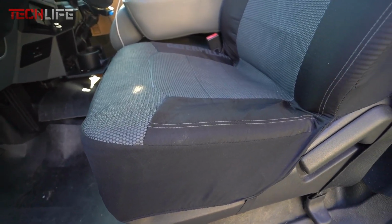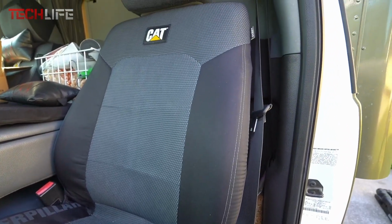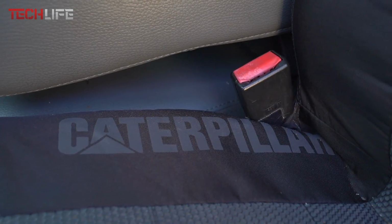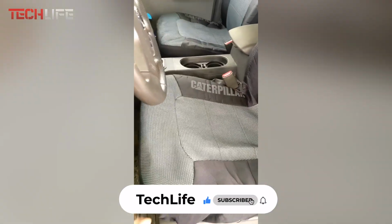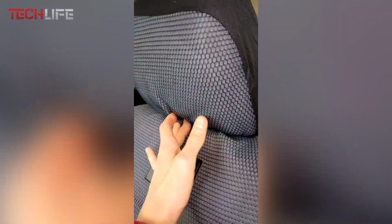Thanks to its flexible shape and built-in anchor bars, the cover stays securely in place. No bunching up or sliding around. That adds to your comfort and helps keep everything safe and stable while driving. Another important detail is the airbag compatibility. The side seams are designed to release easily if the airbag goes off, so you don't have to worry about it affecting your vehicle's safety systems. That's peace of mind in case of an emergency.